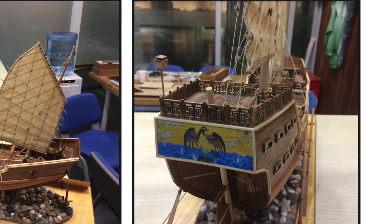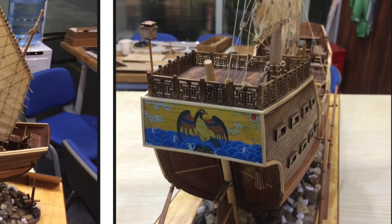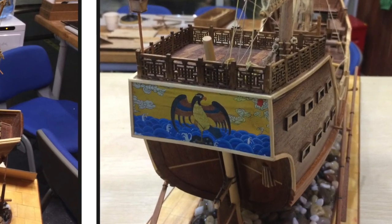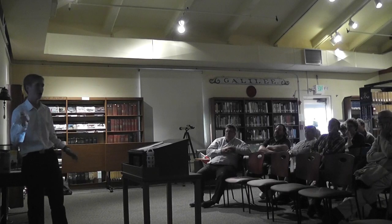You can also see on the back, it has a large painting of a bird, which is an auspicious animal for painting on the ship. But now let me show you a photo of the real thing.